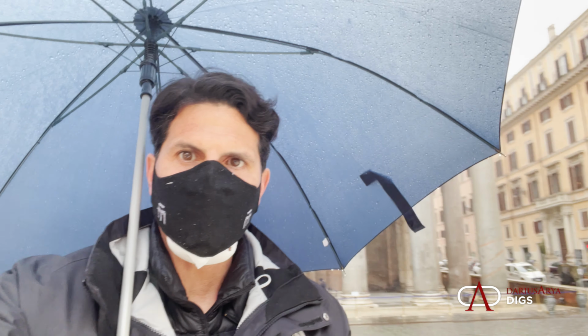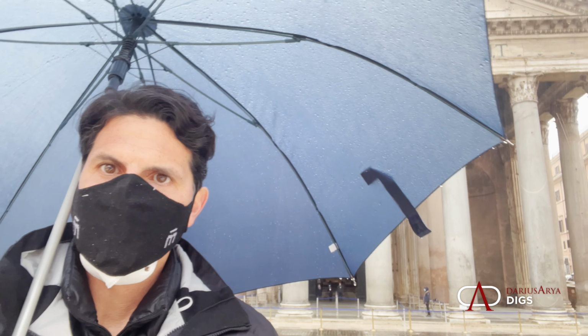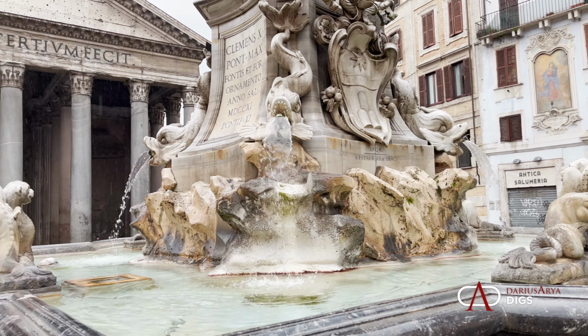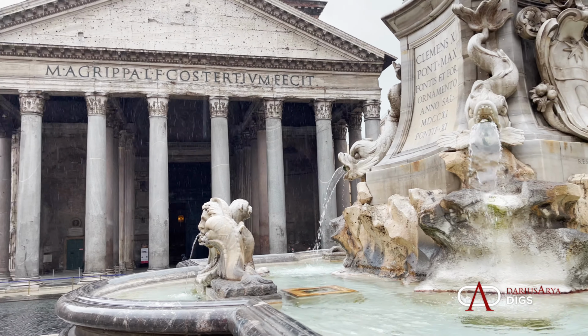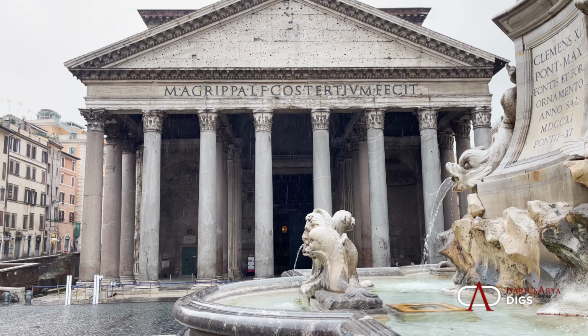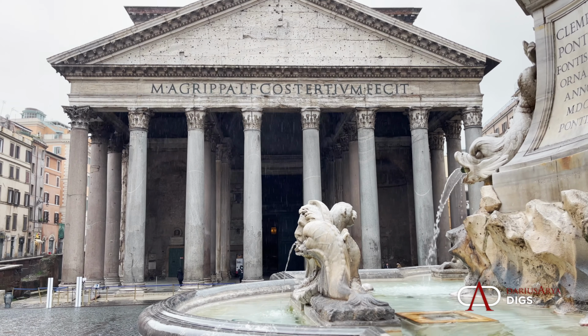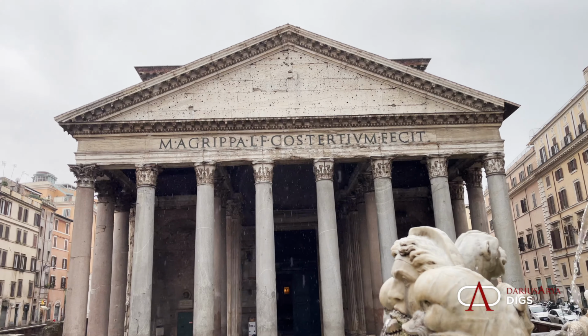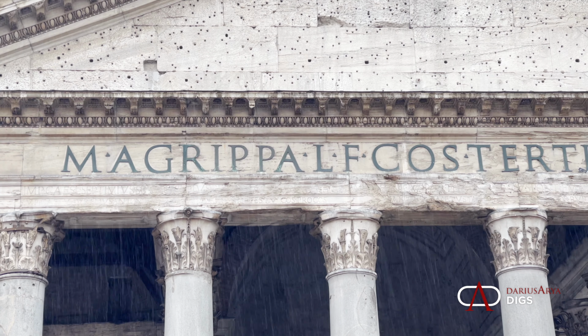Right, let's check out the Pantheon in the rain. Piazza della Rotonda in the rain. It's not normally how you see it, but it is stunning nevertheless. The inscription attributing the Pantheon of Hadrian to Marcus Agrippa.